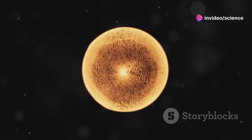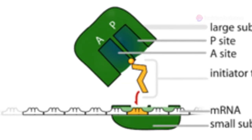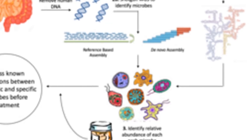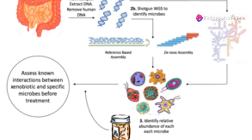Ribosomal RNA is an indispensable molecule for all living organisms. Without rRNA, protein synthesis would grind to a halt, and life as we know it would cease to exist. rRNA plays a central role in translating the genetic information encoded within our DNA into the proteins that carry out all the functions of life.